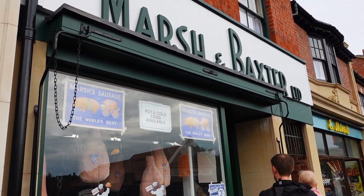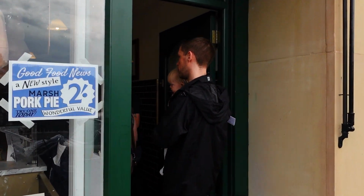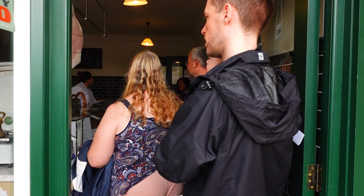We're just going to go into the butchers, Marsh and Baxter's, see what they've got in here, see what goodies. I think you can actually buy stuff as well.